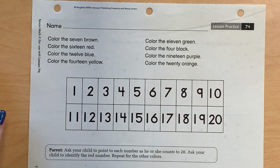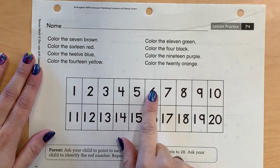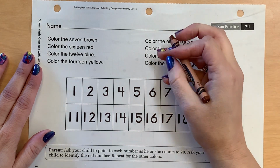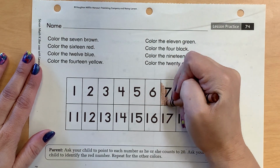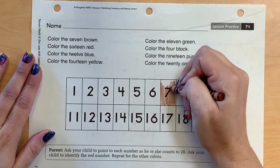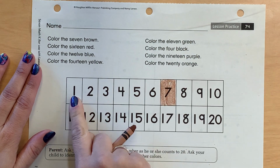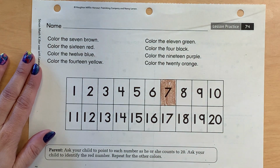So the first direction says, color the 7 brown. So I'm going to get my brown, and I'm going to find 7. 1, 2, 3, 4, 5, 6, 7. Maybe you know what a 7 looks like without having to count. That's great, but if you don't know what a 7 looks like, it's good to start at 1 and count till you get to that number.